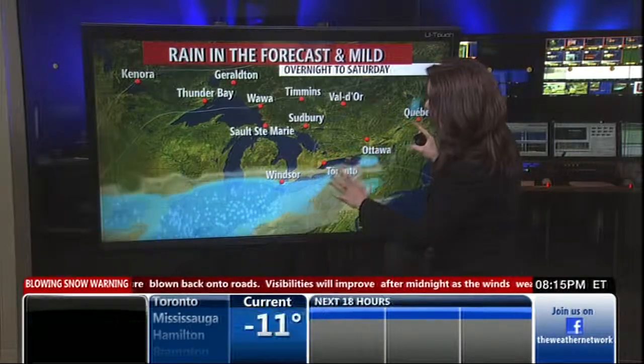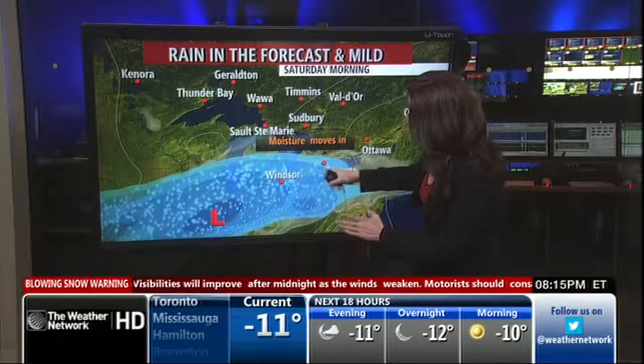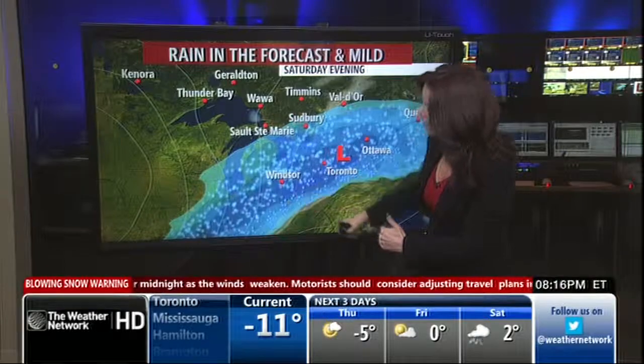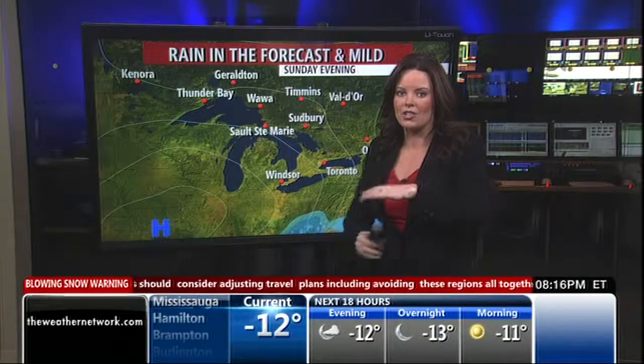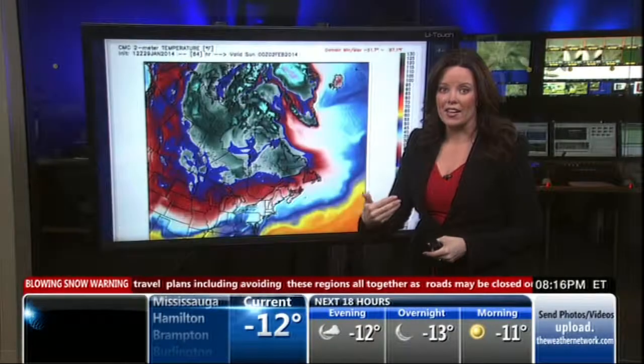Let's show you a little more zoomed in look at this. So moisture moves in, winds are first, but again, it's going to start as snow. This is Saturday afternoon. We start to see that transition over to rain. So temperatures right on that line, really close to 0 degrees, that it could be mixed precipitation. We still have another day or two to watch the models, but let me show you how we correlate what temperature we expect.